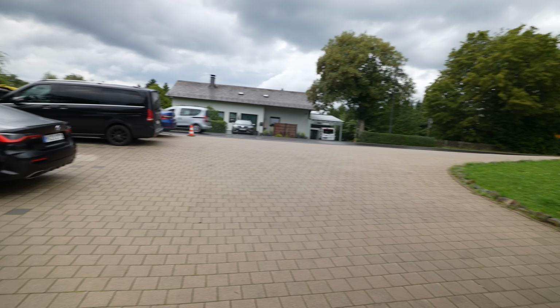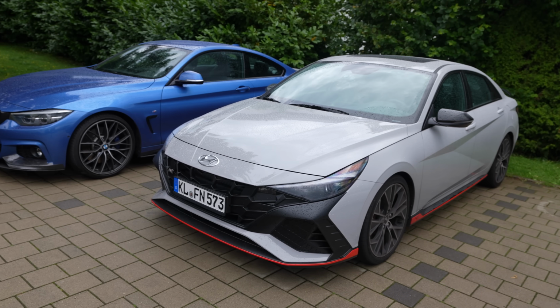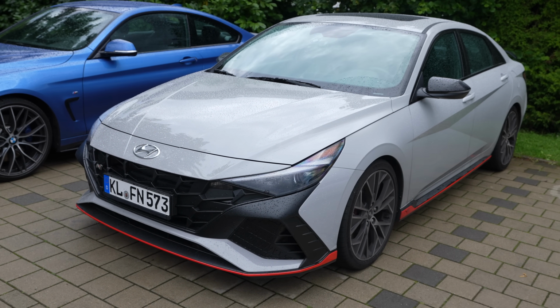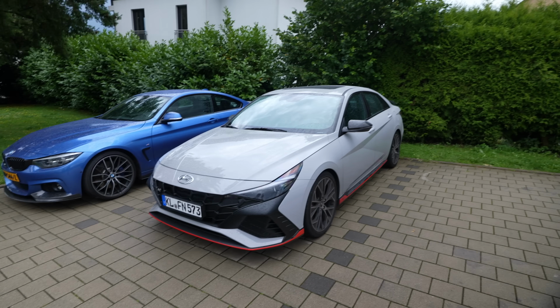How convenient. I press the record button and it stopped raining. But it has been raining, it is going to be very wet, it is very wet, and we are going out in a very special car, namely the Elantra N, and it's something that's not available in Europe. So this is a car for the US market.